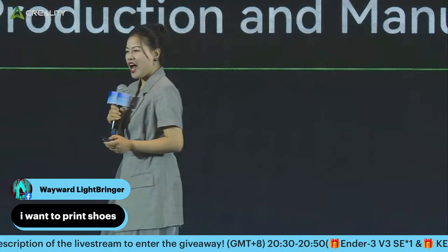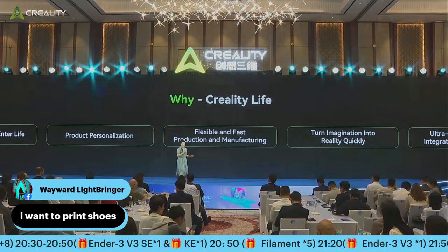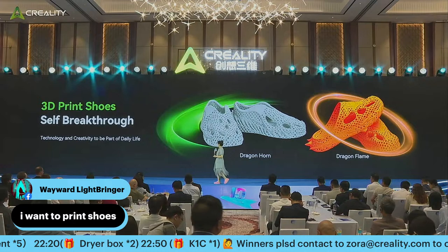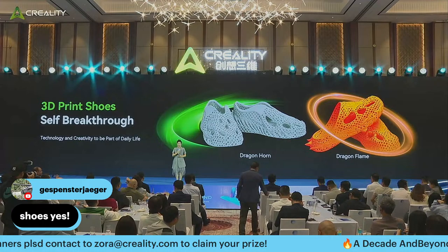But how to make shoes not only comfortable, but also stylish and good looking at the same time? Therefore, here we come out with our two new styles of 3D printed shoes. They are Dragon Hole and Dragon Frame. Now let's watch a short video together to feel it.